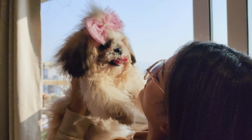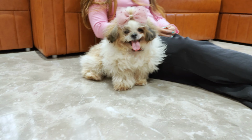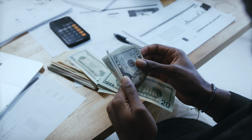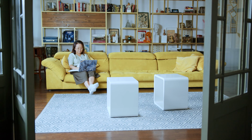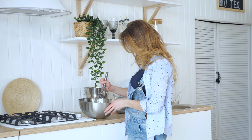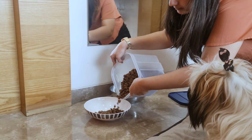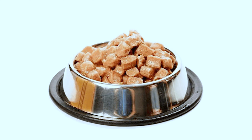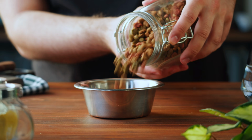So, which type of food is better for your Shih Tzu? Well, the answer really depends on your dog's individual needs and preferences, as well as your budget and lifestyle. If your Shih Tzu enjoys both wet and dry food, a mix of both might be a good option. You can give them dry food in the morning and wet food in the evening, or mix a little wet food into their dry food to make it more appealing.